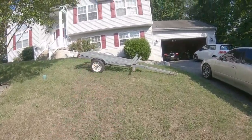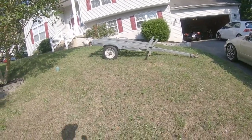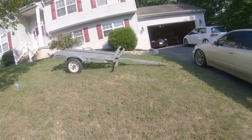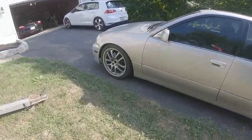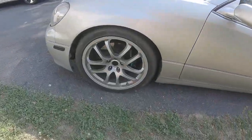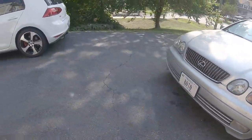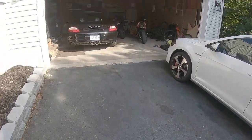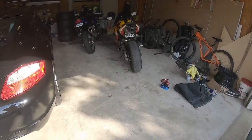Supposedly it's a boat trailer, but I think it was converted into a motorcycle trailer at one point. So yeah, this one's loaded on coils, and we just did a big brake kit from a different Lexus. Fits right on, very nice. He took his CBR 600RR down there to the Dragon. This is very nice.